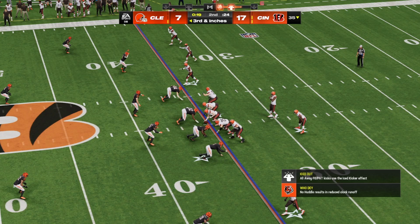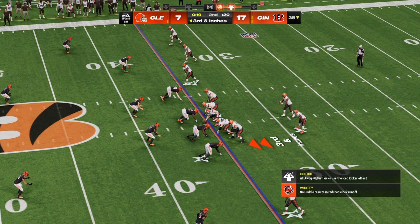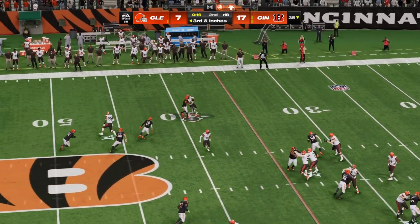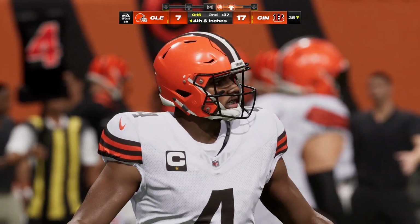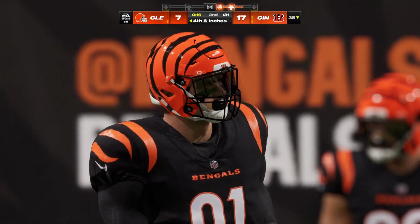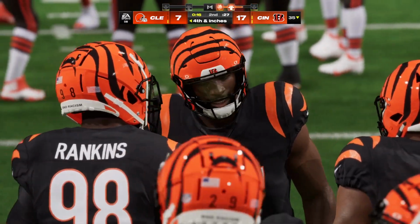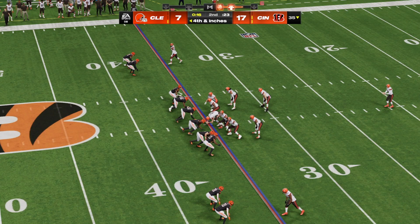So possession still theirs, but now they face a third down. Watson now to throw. And that is incomplete. 16 seconds now on the clock. Whether that's a little grabbing, a little hand fighting, by any means necessary on third down, he was able to get the job done in the secondary and swat that one away. On fourth down, on is Corey Bojorquez to punt.